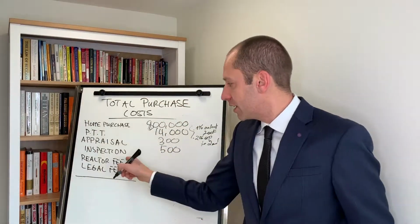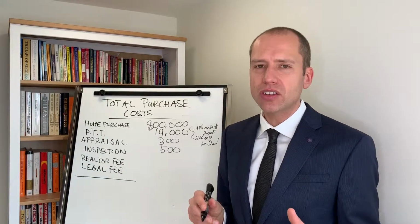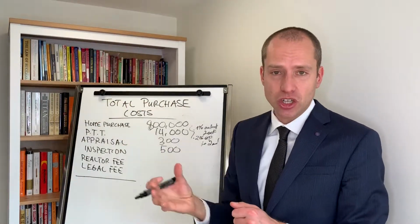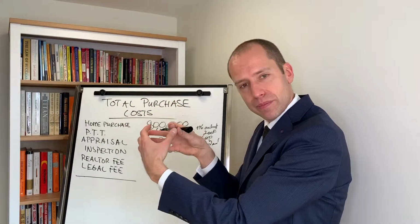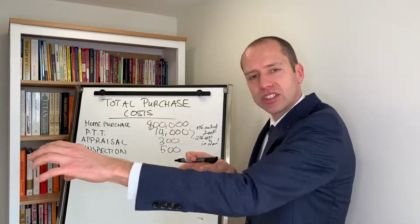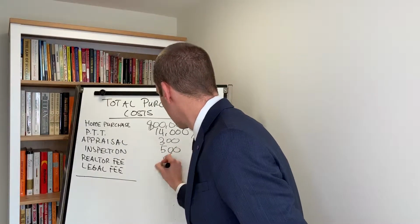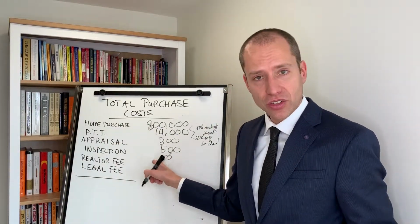Okay. Moving along, we have realtor fees. Now, the realtor fees are good news here for you. The buyer's agent is actually paid from the seller's commission, right? So the seller and the seller's agent have met. They've made a commission agreement, and from that commission agreement, half of that's going to go to the buyer's agent. So as the buyer, there's no money directly coming from you for your buyer's agent. And which is a nice bonus too, right?